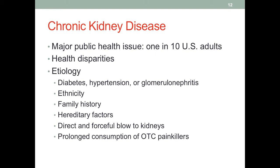We mentioned that the primary causes of CKD are diabetes and hypertension, and also glomerulonephritis, which is the inflammation in the kidney that affects the glomeruli. Other risk factors include ethnicity, family history, hereditary factors, any direct and forceful blow to the kidneys, so acute kidney injuries, that kind of trauma, and also prolonged consumption of certain medications.